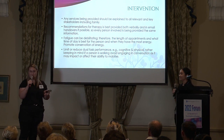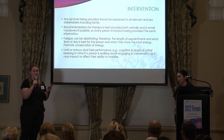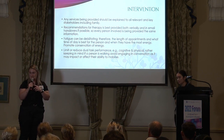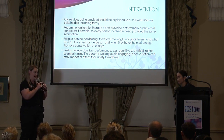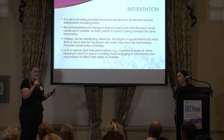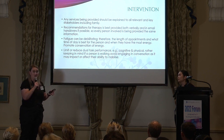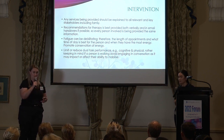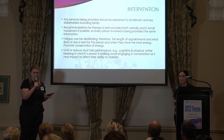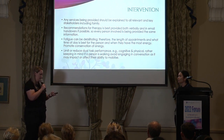We'll make sure that it's split up into multiple different appointments, relying again on the person to tell us the best time of day and how long they can go. If it's only 30 minutes, that's cool. If they're having a really good day, we can go a little bit longer. We also try to avoid appointments if they're going out, and we don't want to fatigue them if they're going to the beach or doing activities they really enjoy, and our appointment's going to fatigue them and they won't be able to engage.